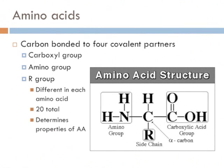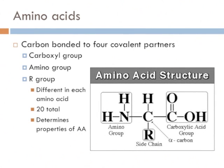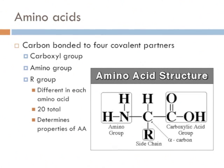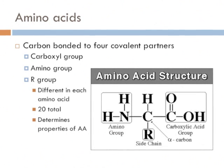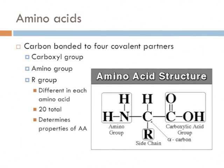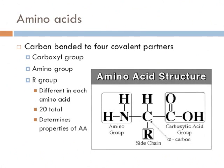There's a central carbon, which all of these are connected to, along with a hydrogen. And then there's an R, which is known as the side chain. It's also called an R group. That is the thing that changes. All amino acids have an amino group and a carboxylic acid group and a central carbon, which is connected to a hydrogen. The thing that is different in each one of them is the R group. And there's 20 different types of R groups. And these R groups determine the properties of each amino acid.